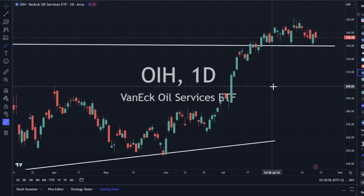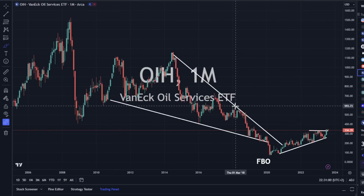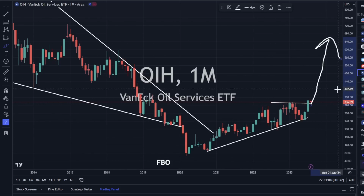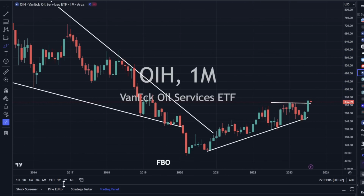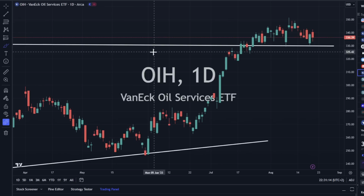OIH is another area to be looking at. This is the energy service sector. And again, this looks absolutely fantastic for a continued move to the upside. We are sitting on top of support right here, right now. We had a little down day. It's a little bloody nose, and I do think it will continue higher when oil wants to re-engage.